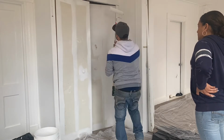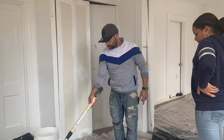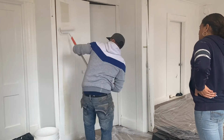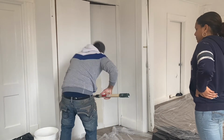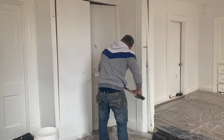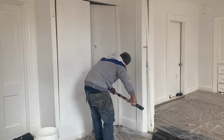I didn't get to film those bedrooms because my husband painted those. So I focused on this room. I did 2 coats on this room, and then I painted the edges around it. The only thing I didn't get to do was the ceiling, because we didn't have our ladder at the moment. And then he painted the 2 bedrooms and the living room, and then I did the edges in those rooms. But again, we do have to come back and finish up the ceilings in those rooms.